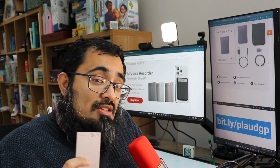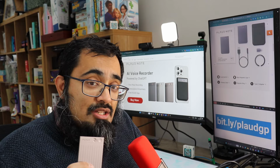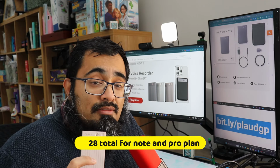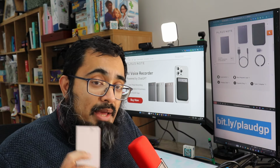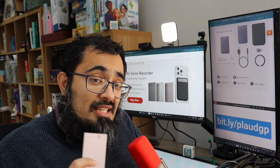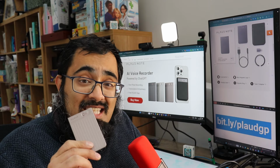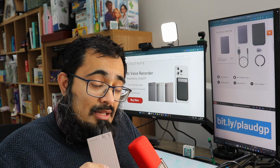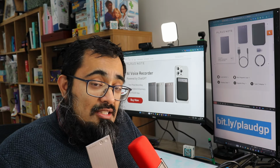Now, do check, because at the time of recording this, that's approximately £150 for the base package, and it's about £200 for the extra subscription. That's what I have, and I have to admit, it is worth every single penny. Having a separate device that allows me to do that is so easy. And the form factor, as you can see, it is tiny. It's the size of a credit card, so it fits perfectly in my wallet. Charge lasts for about 40 days, and it is quick and easy to charge.